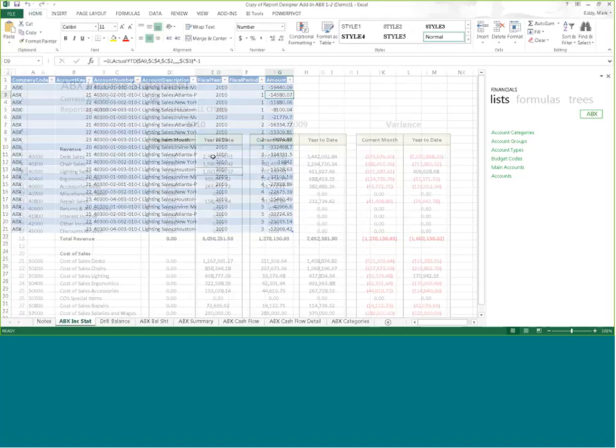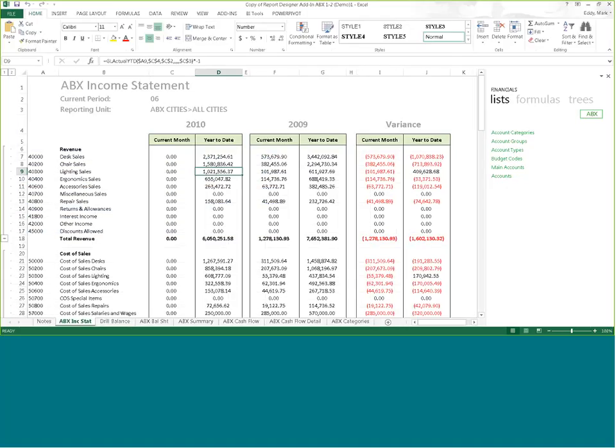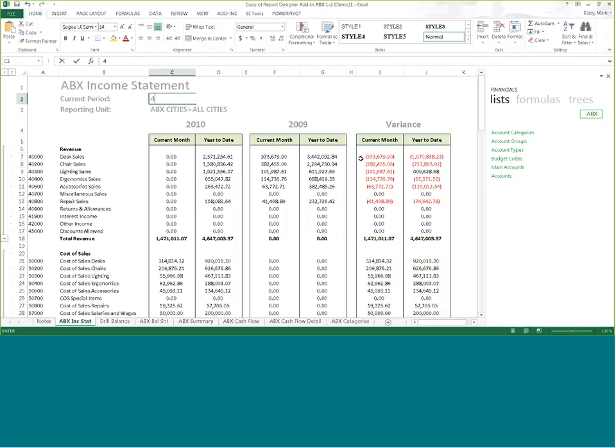Any of the parameters that we've instituted here, like the year and period, as well as reporting unit, which of course is tied back to specific segments in your chart of accounts, the end user can manipulate, and you'll see the data updates accordingly. So if you would run your income statement for the 6th period, but you'd like to see it for the 4th, rather than having to rerun the report, you can simply change the parameter inside the sheet, and you'll notice that all the data updates accordingly.